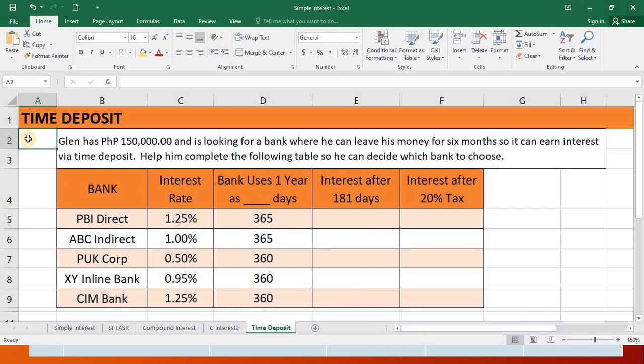This is the problem, time deposit. Glen has 150,000 pesos and is looking for a bank where he can leave his money for 6 months so it can earn interest via time deposit. Help him complete the following table so he can decide which bank to use. Again, for purpose of explanation, we'll try to test the exact number of days in a year, 365 days, and 360 days, for the time frame of 6 months.